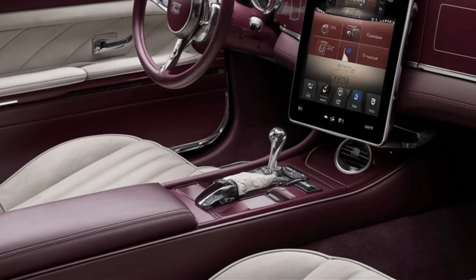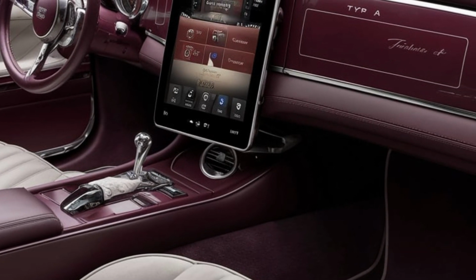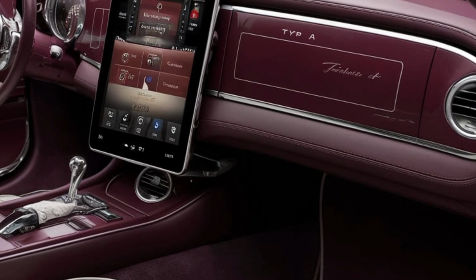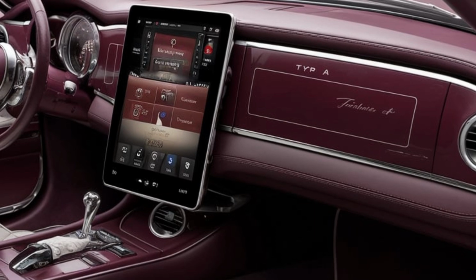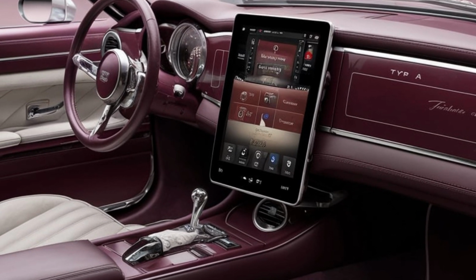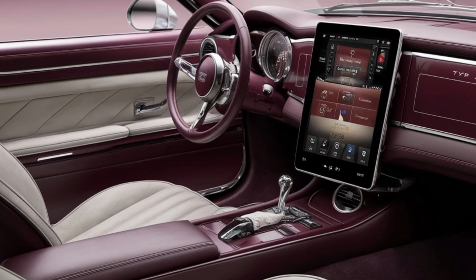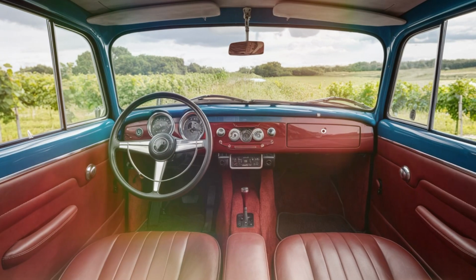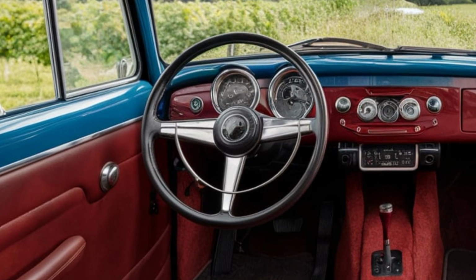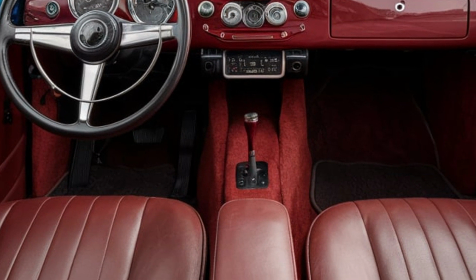Step inside, and the Panhard Levassor Type A 2026 welcomes you with an interior that redefines luxury and comfort. High-quality materials are evident throughout, with soft touch surfaces, premium leather upholstery, and wood or metal accents depending on the chosen trim level. The seating is meticulously designed for comfort and support, featuring multiple adjustment options, memory settings, and heating, cooling, or massage functions for the front seats.